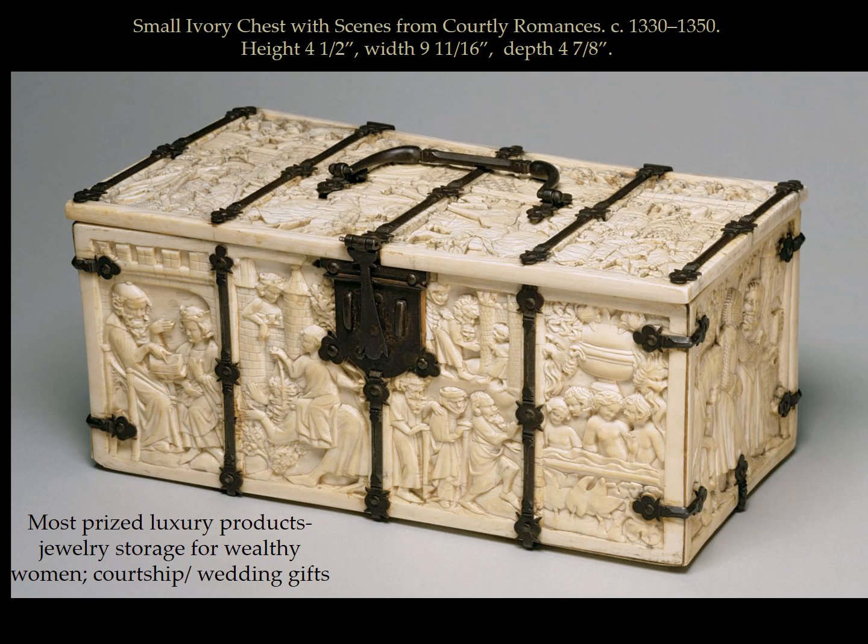In works such as the Small Ivory Chest with scenes of courtly romances, produced between 1330 and 1350, we have an example of a luxury object or sumptuary art that would be given to a woman to hold her jewelry. It's also going to often be used as a courtship or a wedding gift, something you would give to a woman as part of the courtship ritual of trying to woo her and or as a gift on her wedding. So the scenes, appropriately, are not religious. They are secular and often are going to relate scenes of love in allegorical or metaphorical themes.